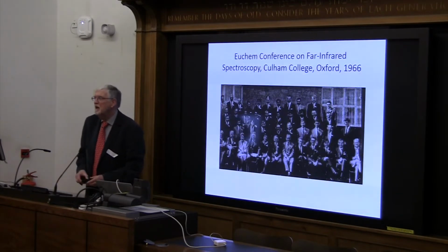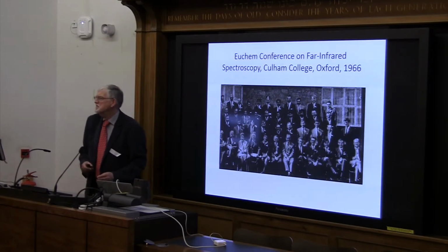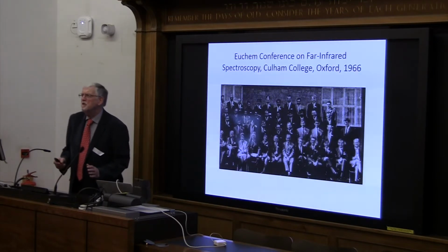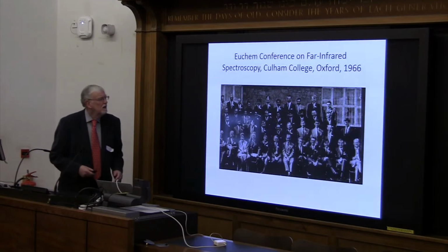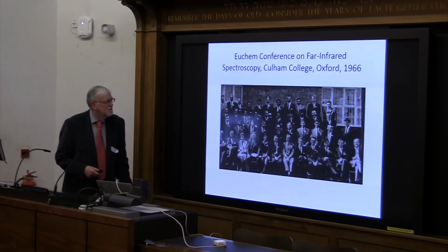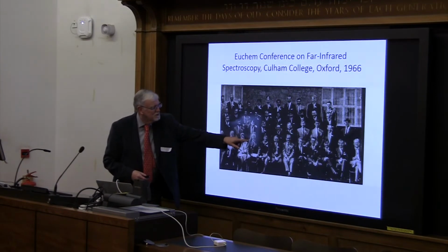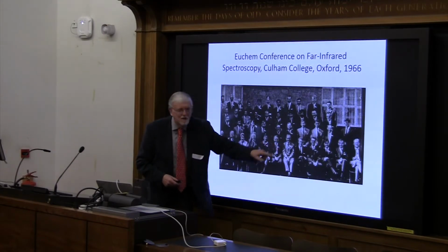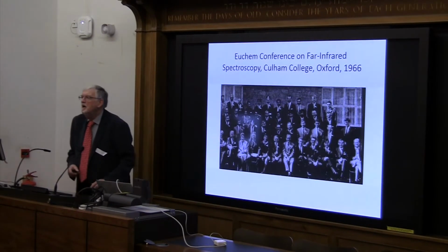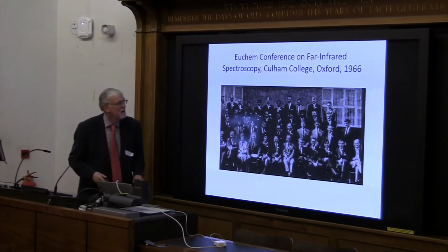Tommy held a conference on far-infrared spectrometry at Cowan College in Oxford in 1966. I apologize for the quality of this. This was scanned in from a photograph. But some of the players, there's more on here. This is Harold Thompson, Tommy Thompson himself. This is Alistair Gebbie and his sidekick George Chantry. I don't think there's anybody who was at this meeting here, right? Except me.